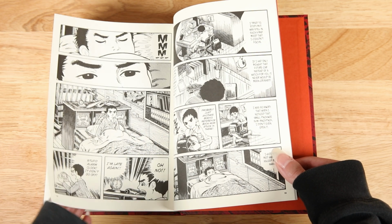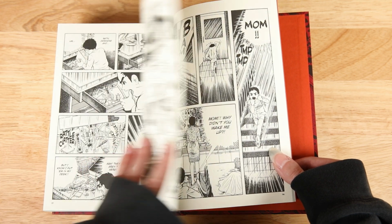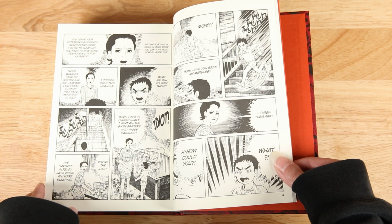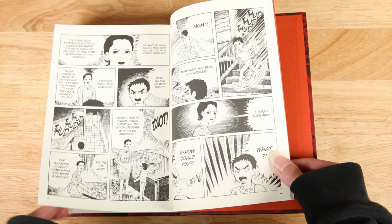Even though it's an older series that was first released in the 70s, it's one of those manga that never get old because it's such a well written and detailed story. It's one I recently recommended in my best horror manga video, so it goes without saying it's one I recommend, but what's the best way to currently collect it?